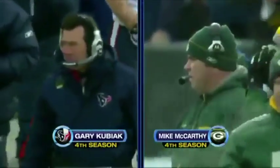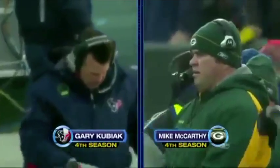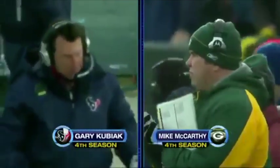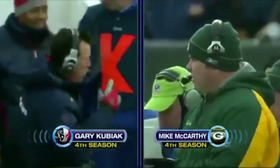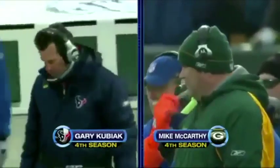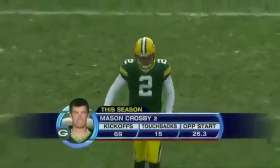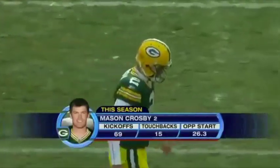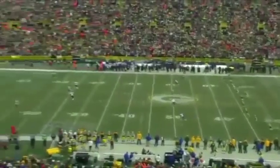Gary Kubiak in his 4th season, and his team coming off a 30-17 win against Jacksonville on Monday. And Mike McCarthy on the other side in his 4th season as well. His team coming off a 35-31 dramatic loss last week to the Carolina Panthers right here in Green Bay. Second meeting between these two teams. Green Bay won the first meeting back in 2004, 16-13 on a Ryan Longwell 46-yard field goal.